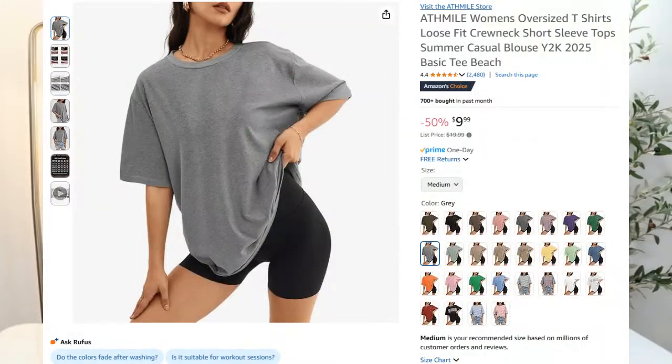And then over these, you just need kind of an oversized top. This one on Amazon is so soft. Now, I will tell you, it says it's oversized, but I ordered it in a medium. So I don't think you really need to size up in this one. So you could wear it completely down like I'm wearing today. And that's a cute look.